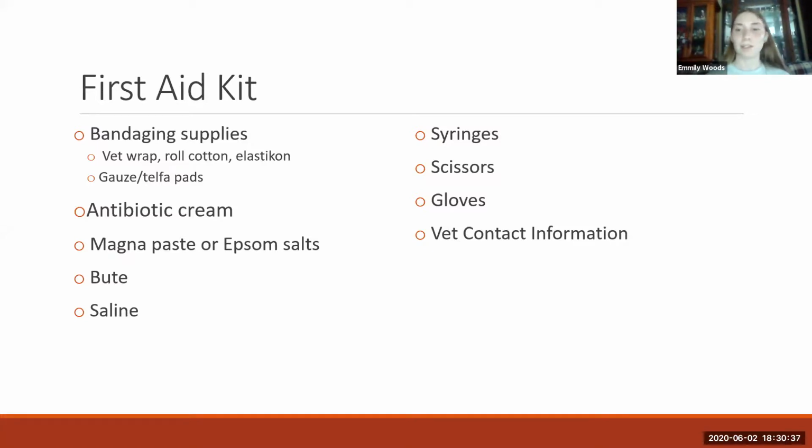You might also consider Banamine, which is a little bit of a stronger anti-inflammatory than Bute. It's normally used if your horse is colicking. Your vet is probably going to ask you the first thing, like, do you have Banamine? Can you give Banamine? That kind of thing.